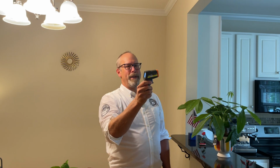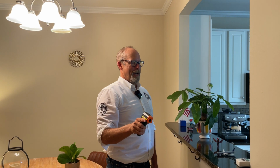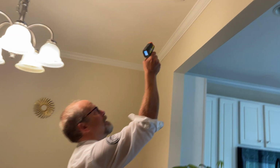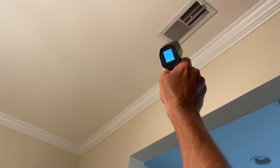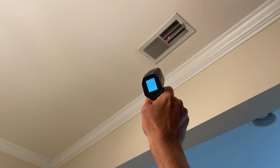Okay. So what we're doing is we're using a laser thermometer to test the difference between the in and the out. The in of an HVAC system should be the ambient air temperature, so it's about 76 degrees in here today. But the out, when it's in cooling mode, should be a lot cooler than that. And that's what I've got. I've got 64 degrees and dropping.